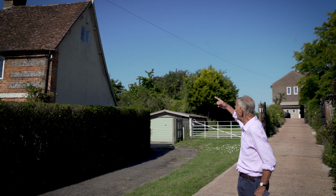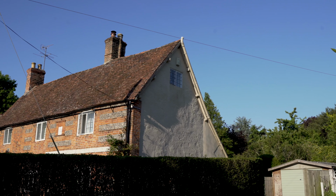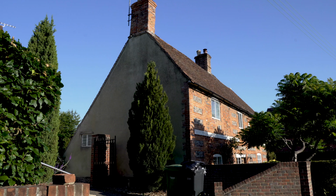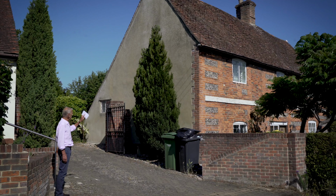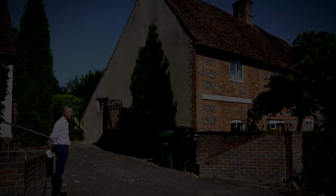Just look at the roof line as it goes behind. It's slightly kinked halfway down. That's to give you a lean-to outshot at the back, possibly a scullery. If we go and look at the other end, you will see that the roof line at the back goes down in a straight line, and that it's hard cement render on the outside here. So this is a later addition, but you can still see the brick facade on the corner.